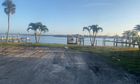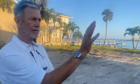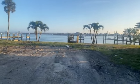So you called it the $1 million view right here out your back window. Right here, a classic little Florida room in the front there, all glass across the front. We just love to sit here and watch the beach. Oh, geez, yeah. How about that shrimp view? Boats go by, the pirate ship goes by.